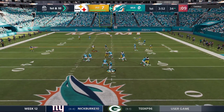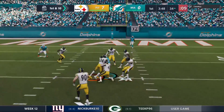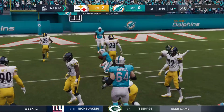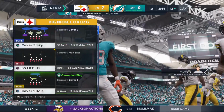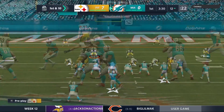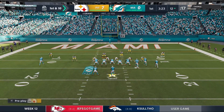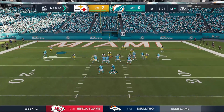From the gun, it's Tua. This taken in by Jakeem Grant. And he gets this one inside the 15, just a yard or two shy of the 10. 22 yards on the catch and run, a first down. Another Dolphins first down. 1st and 10 at the 12-yard line.